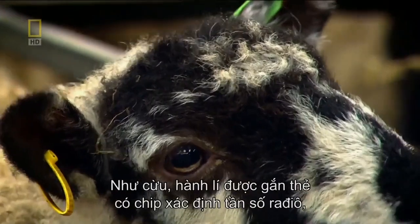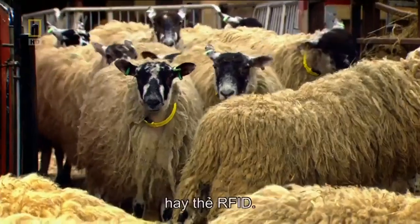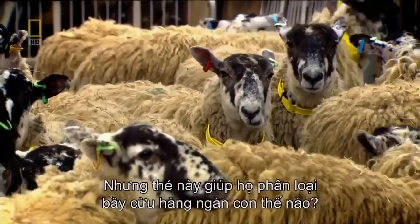So the sheep has been tagged with a radio frequency identification chip, or RFID tag for short. But how does this tag help a farmer sort a flock of thousands?